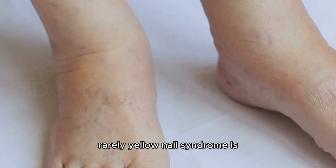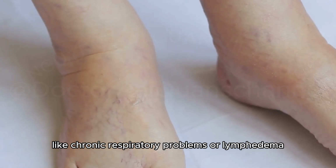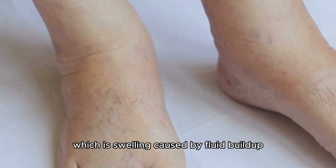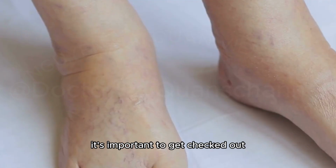Rarely, yellow nail syndrome is linked to more serious health issues, like chronic respiratory problems or lymphedema, which is swelling caused by fluid buildup. If you notice yellowing along with swelling or breathing issues, it's important to get checked out.